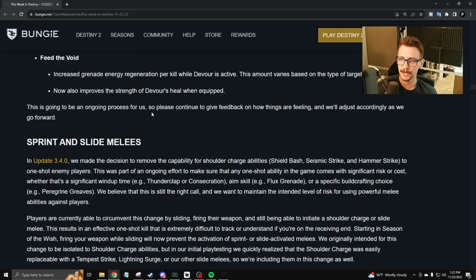This was part of an ongoing effort to make sure that any one-shot ability in the game comes with significant risk or cost, whether that's a significant wind-up time, Thunderclap, or Consecration, aim skill, Flux Grenade, or a specific build crafting choice, Peregrine Greaves. We believe that this is the right call, and we want to maintain the intended level of risk for using powerful melee abilities against players.